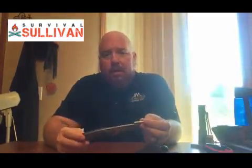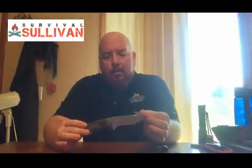Now, the first and most important item that you're going to want to look at purchasing is a good, reliable knife. There are plenty of nice folding blade knives out there. I just don't suggest that you rely on one. If you want one as a backup, that's fine, but there's just too many things that can go wrong. The joint can fail. It can not lock in place.